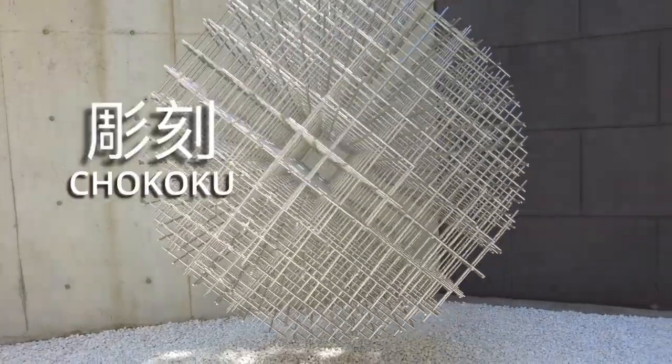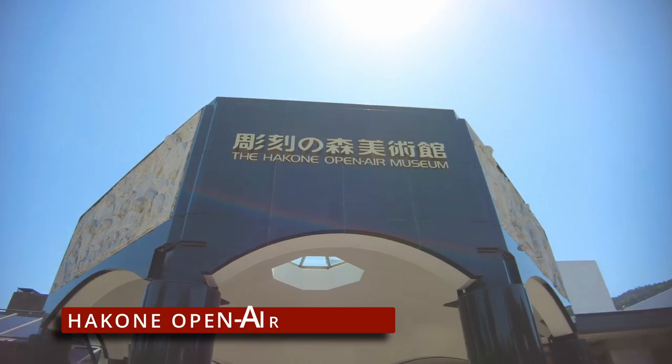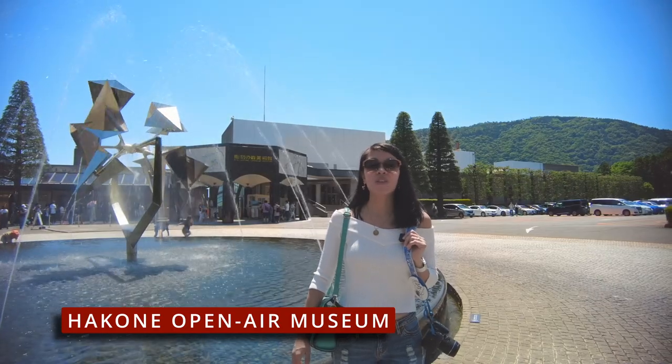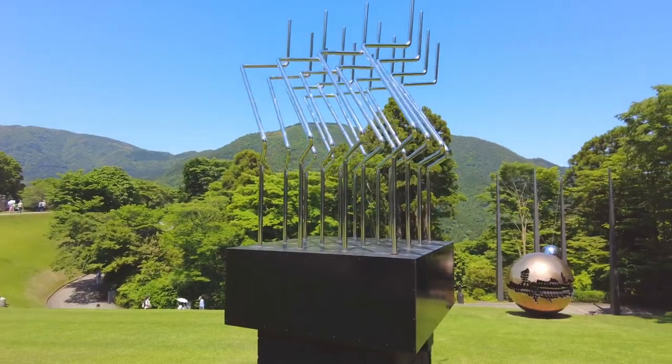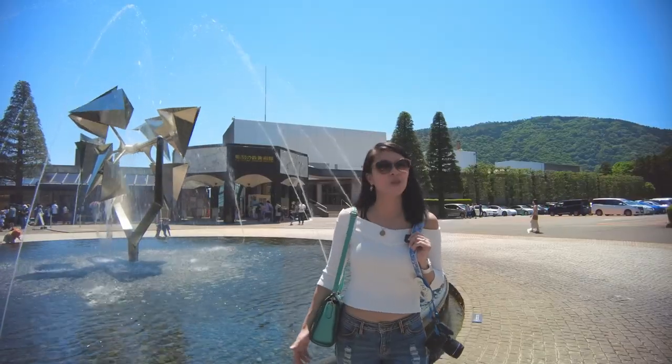First up is the Chokoku no Mori Bijutsukai, or more commonly known as Hakone Open Air Museum. In Hakone, there's a lot of art museums and Hakone Open Air Museum is probably the most popular one. Let's buy some tickets and let's see what's inside!